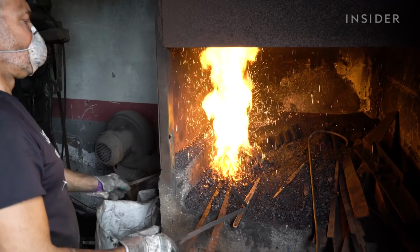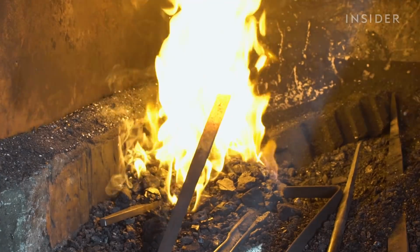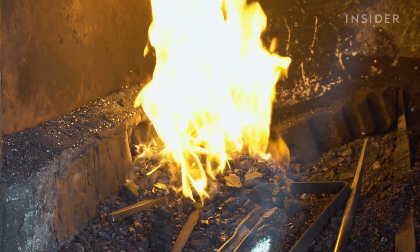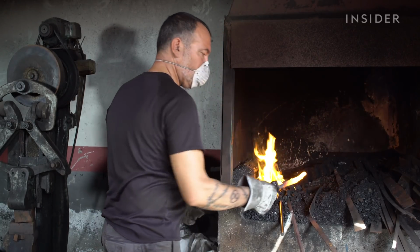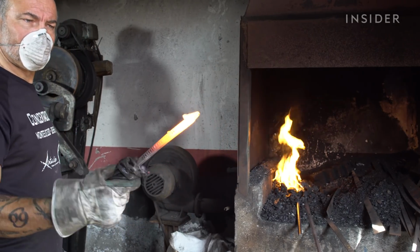Jose Ramon Moreno starts heating a piece of steel in a furnace to around 1,000 degrees Celsius. Ancient Toledo blacksmiths spent centuries developing the perfect recipe for the steel they use, but Jose won't share it.